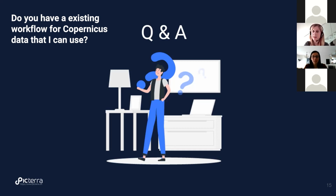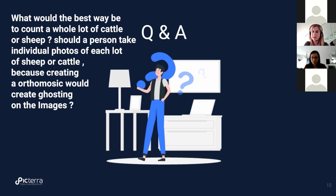Thank you, Caroline. Alvio has a very interesting question. He would like to know what would the best way be to count a whole lot of cattle or sheep? Should a person take individual photos of each lot of sheep or cattle, because creating an orthomosaic would create ghosting on the images? Yeah, that's right.